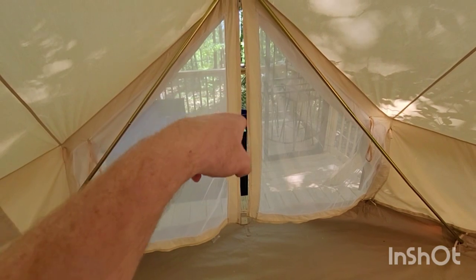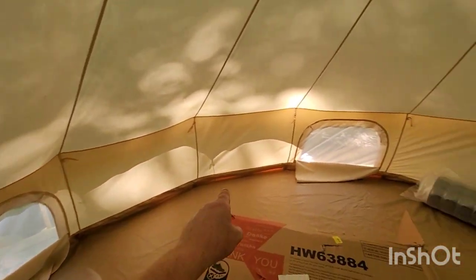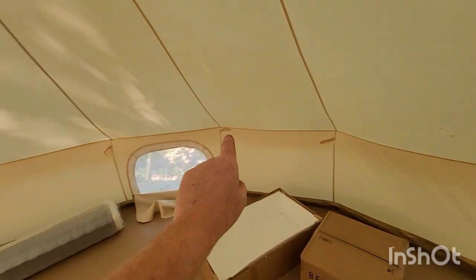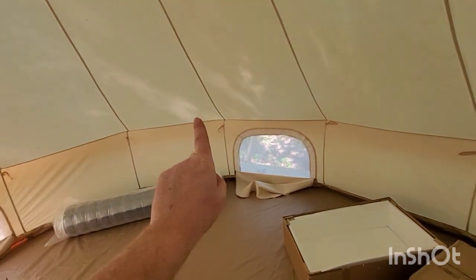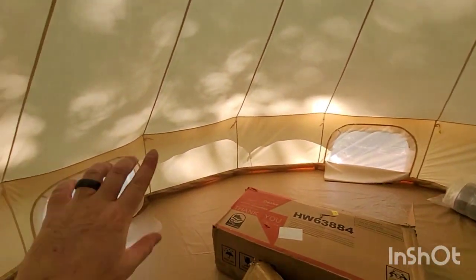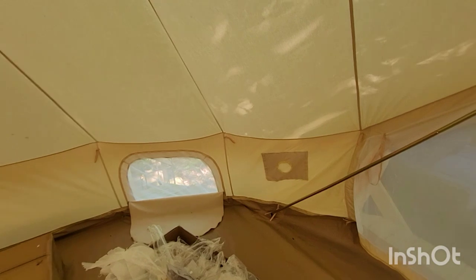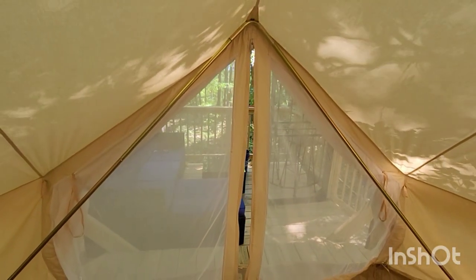And then you got the screen doors here you can open up. You can also unzip the whole bottom of the tent off and roll it up. You see there's cord hangers there all the way around. You can roll it up and you just have the canvas on top of you, and the whole bottom is open. On a nice warm day, you could do that and get a really good breeze coming through here. But for the most part, we'll just leave it like this. Let's see how much I can get done.